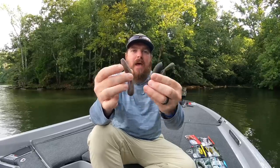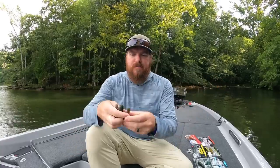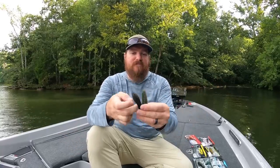But all three of these sort of fall into that middle fall rate where they've got a great fall to the bottom. And then once they're on bottom, you pop them up and they still get really good darting action. You can almost, if you pop, pop, pop, pop, kind of walk the dog up off the bottom with them. Really unique bait. So these three are in the middle. And here I would say if you're fishing consistently 5 to 15 feet of water, one of these is your bait. And from there, you've seen the underwater footage.